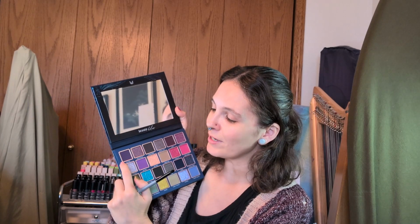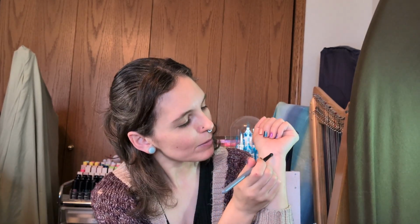Okay, so let's get started with these swatches. And as always, I'm gonna do mattes with a brush, but for shimmers, I'm gonna use my fingers because I just think that's a little easier. So I'm gonna start off with this shade in the top right corner called Devour. And it's super deep, but it's also kind of like a mauve-y purple.